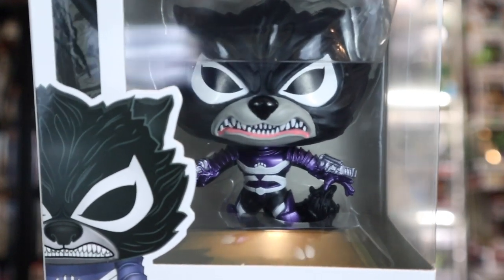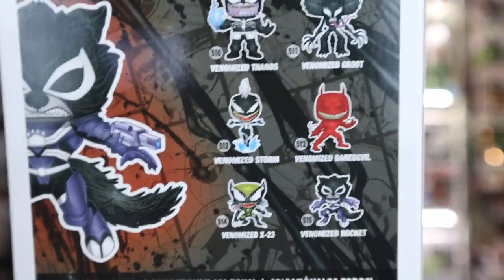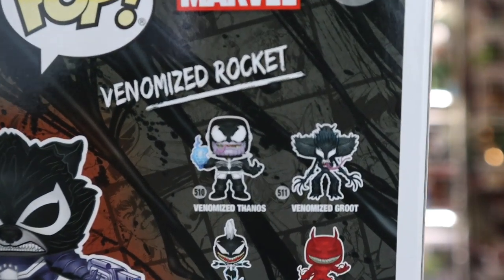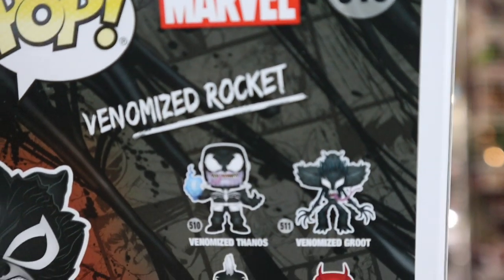I can sort of see Venomize Rocket. Now, I'm not big on this set, honestly. I think some of them are cool. I have Rocket already. Him and Storm are probably my two favorites. I've had X-23. I've had the Daredevil. The Thanos, I think, is probably the worst of all of them. The Groot actually reminds me of Aliens. I don't know why. It just does. But Rocket is one of my personal favorite characters. I love Rocket. If you know me, you know I do love my Guardians of the Galaxy.